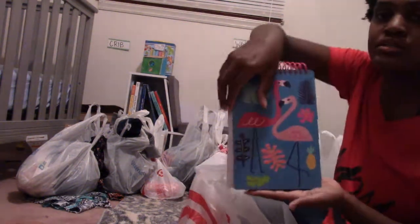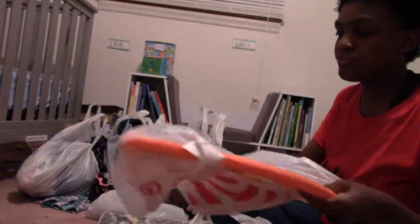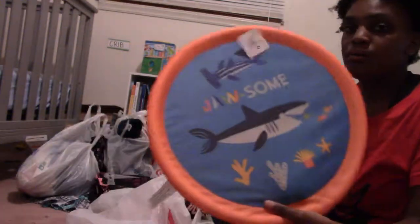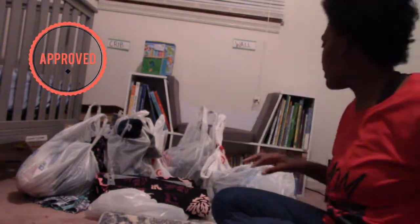We got this here. It's like a little blank pad so he can draw. Raylan has really been into frisbees lately, so we went and got him something really cool like this. It's a little flying disc, which I think will be a little easier for him, so that's really nice. It was in the dollar section, I think, so it was $3.